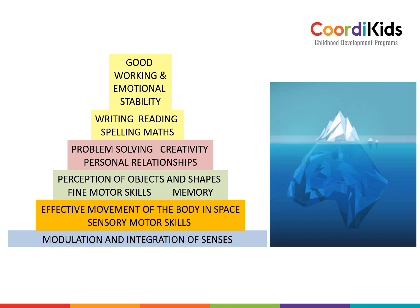There's a little tip at the top, which we see in the classroom, that little yellow bit. But it is supported by all the developmental skills that had to develop before the child enters the first day in school. If there are cracks in the bottom of that iceberg, there will be cracks in the tip, or the tip might even fall apart. The same thing happens in a child.